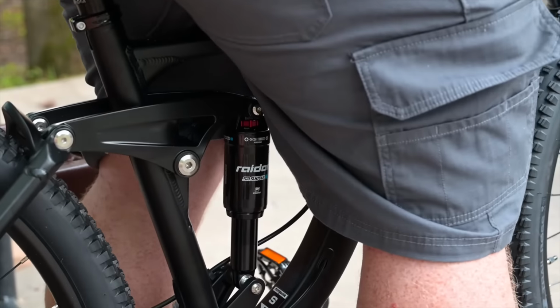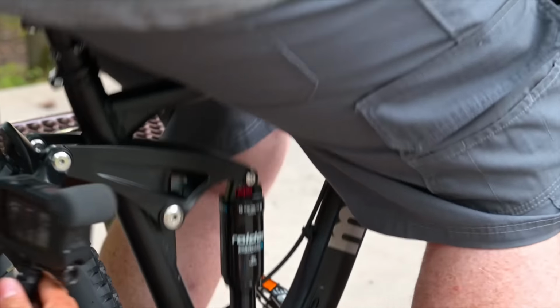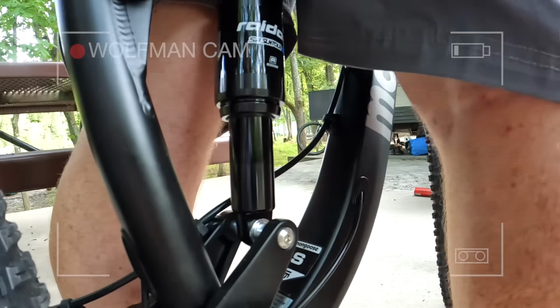All right, that's full slow. Oh yeah. 100 PSI. I can feel it. So that was 100 PSI right there. What do you think? I mean, the rear might be okay for you. The front's too much. We'll dial all that in.